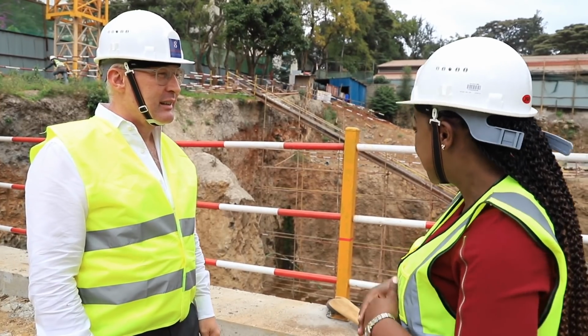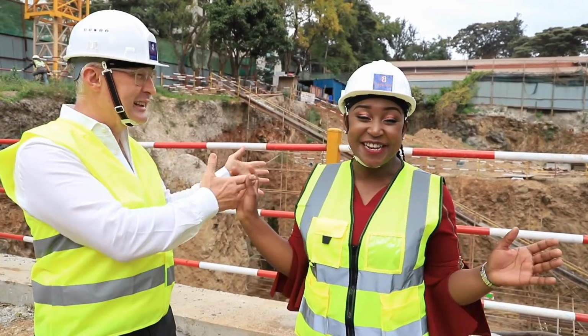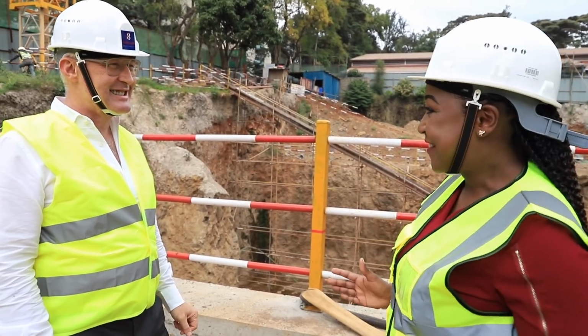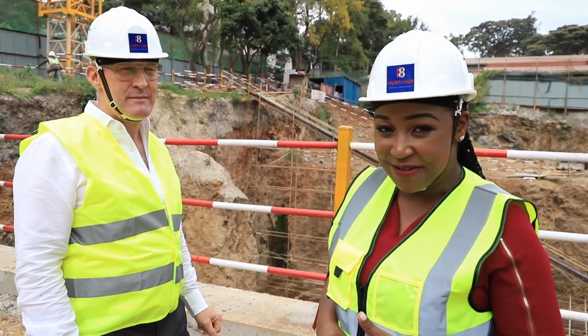We're looking forward to the finishing of this project in about 30 months. You've convinced me. It's real. It's happening. This is where we're going to be having our coffee in a few months, right here in the restaurant. So I want to be part of this. Guys, 88 Nairobi. Thank you so much.